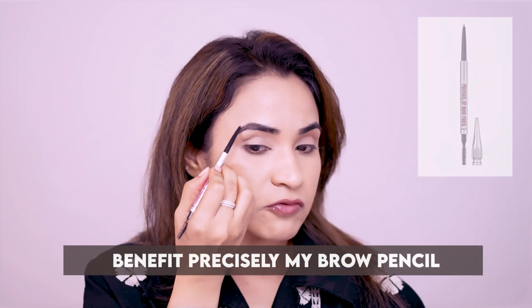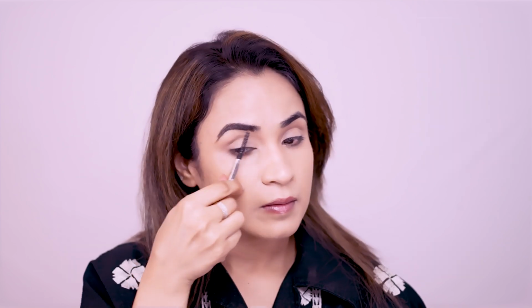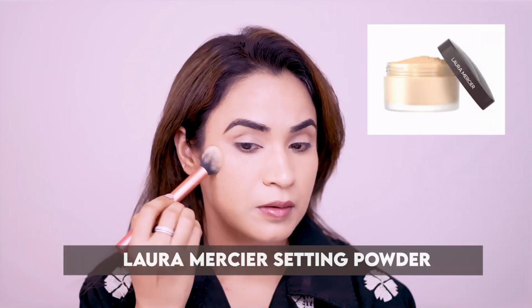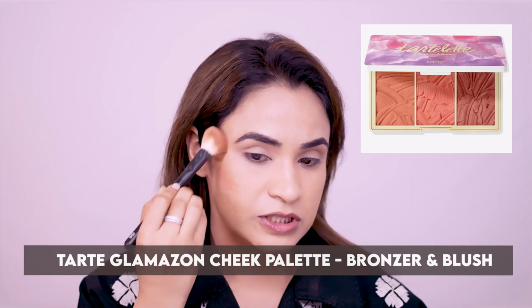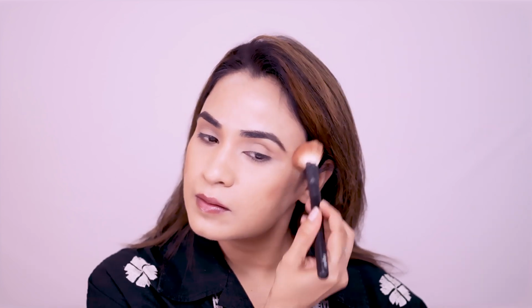Filling my brows using Benefit Precisely My Brow Pencil. Setting the base using the Laura Mercier setting powder. Let me go back and check if there are any crease formation here under the eye. The bronzer is from Tarte Glamazon Cheek Palette. I'm using the blush also from the same palette.